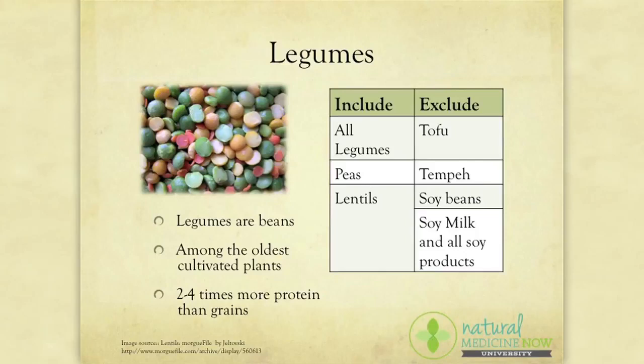They are among the oldest cultivated plants. Compared with grains, legumes supply about the same number of total calories per serving, and they usually provide 2 to 4 times as much protein. So on this diet, you can eat all legumes, including peas and lentils.